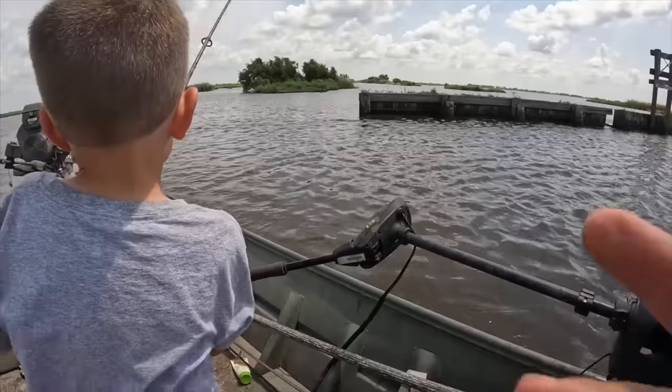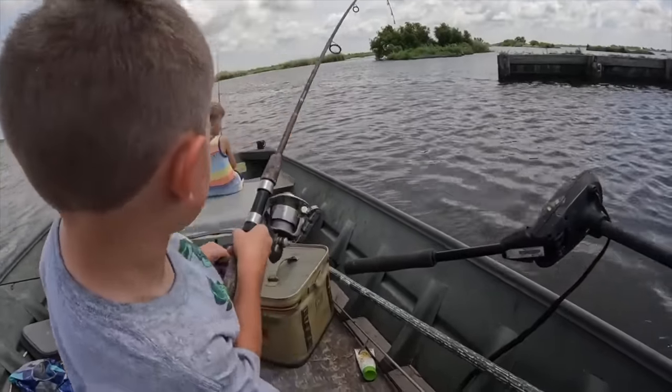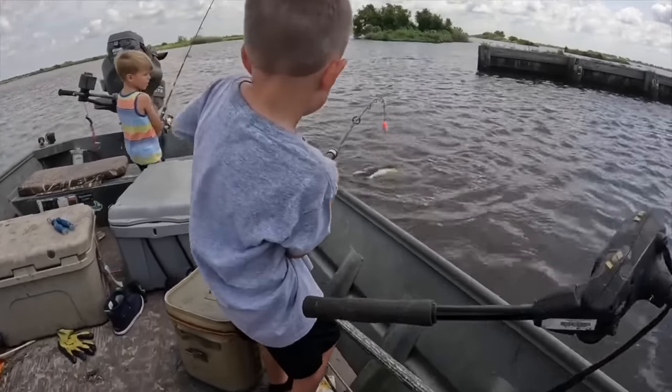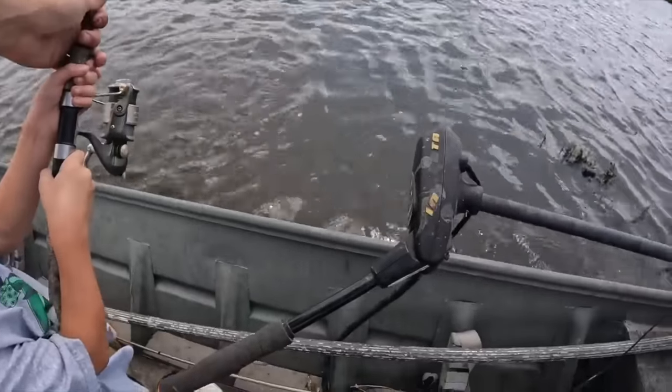Jack, the crab. Hold it up high, Jack. Somebody help me. They caught a catfish. All right, Jack, don't reel it no more. Hold on. It's a catfish. Don't reel it no more, Jack. It's a catfish. Right. Oh, it broke off.